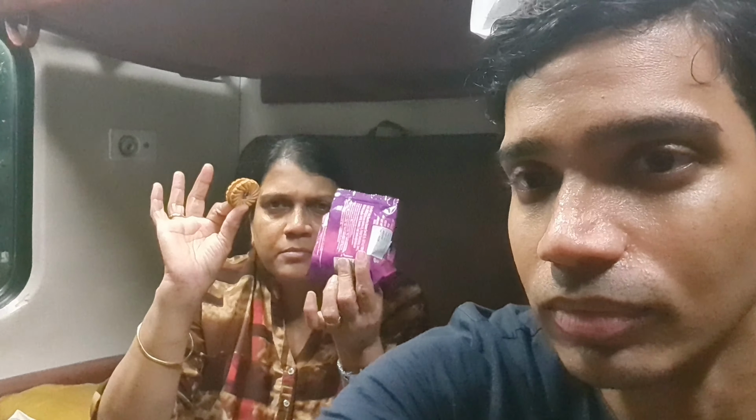See, we are eating Jim Jam biscuits after a very long time, and this is the pack of Jim Jam. So we are in the train and slightly disappointed because we didn't get the coupe, but hopefully we get some good co-passengers and they are not the noisy types. Other than that, I'll show you what the cabin consists of.